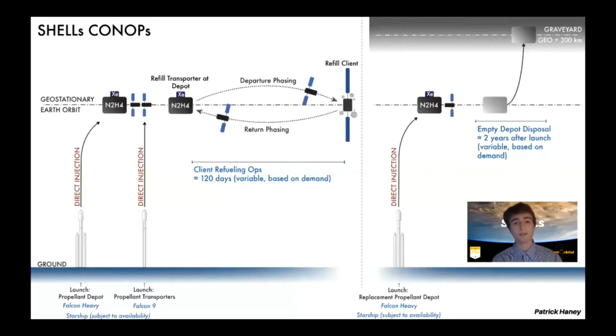These refueling operations consist of a propellant transporter beginning docked with the depot, filling up on the next client's propellant choice, xenon or hydrazine, and then phasing through geostationary orbit to that client. When the propellant transporters reach the client, they will use our docking and refueling interface to transfer propellant to the client. And when that's finished, they'll retreat from the client and begin the phasing process back to the depot, and the cycle will repeat. The duration of this entire operation depends on the level of demand we are supporting, but at what we anticipate to be the optimal level of demand for a propellant transporter to support, we anticipate this process will take 120 days.